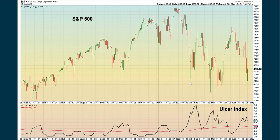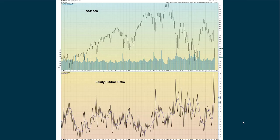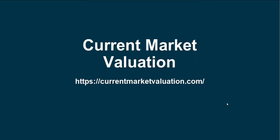Here's the Ulcer Index, and as the markets are going down, this indicator goes up. Well, with the up day, we ended up going lower on the Ulcer Index. Then this is a new chart that I showed for Monday's video where we saw a real spike up in the put-call ratio. Well, that really came down in Monday's session. So the thing to talk about here is, was this a spike and we bounced a little bit? Are we going to go a little bit lower with this, which means prices could go higher? That's what we're trying to figure out right now.